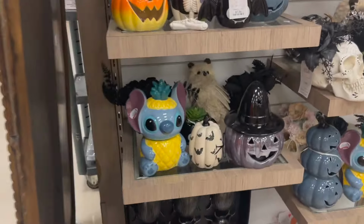Look at these fun little pillows. Do you want a different color scheme for Halloween? Skeletons. Oh, I can see a little bit of orange light coming through. If it's dark, you can see it pretty good. That's fun. I've got all the little characters.